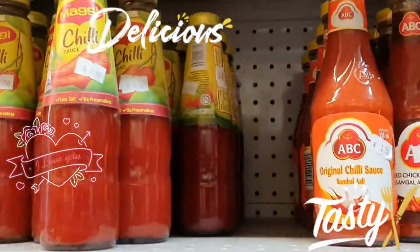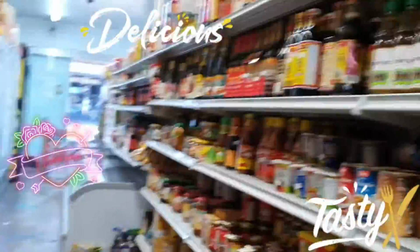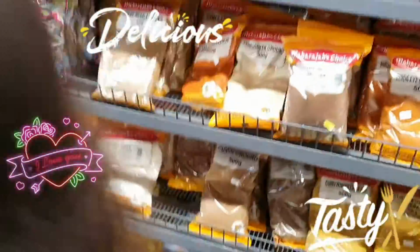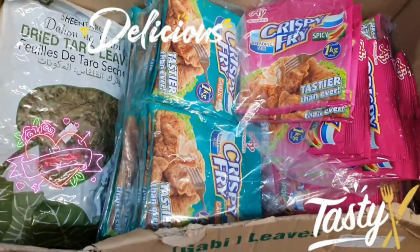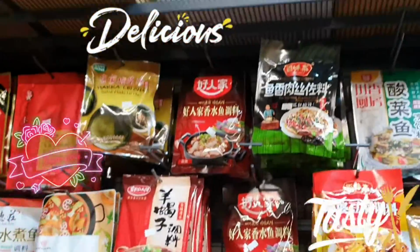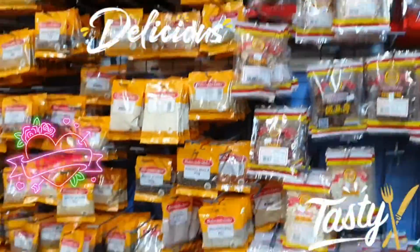Mamasita sauce, ABC chili sauce. Look at that, all the sauce. They're yummy, yummy in my tummy. And over here on this side, look at that. Hello, Kaitlyn. Are you happy we are here? Yep. And I got the basket on the other side. Okay, look at that. We have mantika here too, my love. And we got crispy fry. Oh, look at that. All this recipe for our yummy tummy. All yummy spices here. I love spicy.